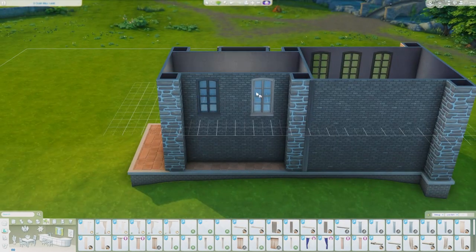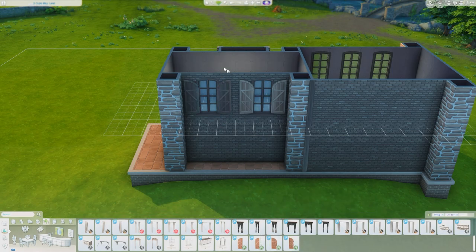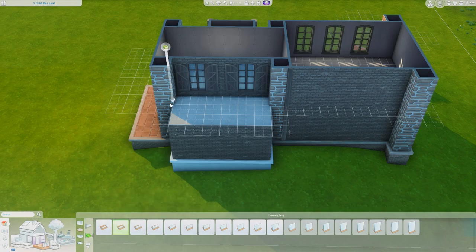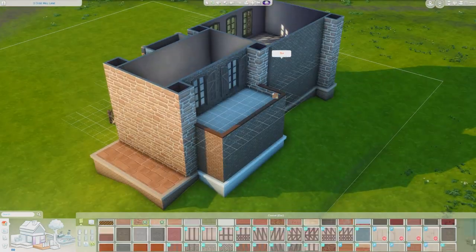But talking about this build, this is a huge lot. I think it's, I'm not sure, I might be wrong, a 50 by 40 lot in Henford-on-Bagley, guys. I will leave the name of the lot that I built on in my tray files on Patreon, guys.